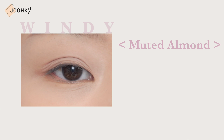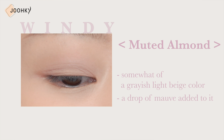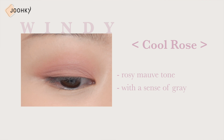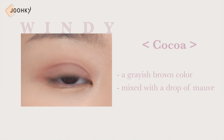Muted Almond. This looks to be somewhat of a grayish light beige color with a drop of mauve added to it. Cool Rose. This color looks to be a rosy mauve tone with a sense of gray. Cocoa. This seemed to be a grayish brown color mixed with a drop of mauve.